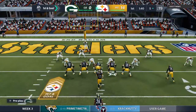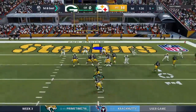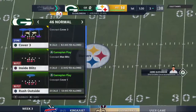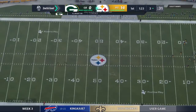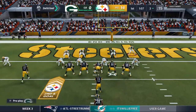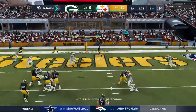They'll come out in the pistol. They'll try and run for it on first and goal. And not a whole lot there. He does get a couple, taking it from the 5 down to the 3. Be interesting to see now what they do offensively down near the goal line after not much there that time. As the offensive play caller, that may change your sequence now. Instead of coming right back with a running play, you may have to go to the air.